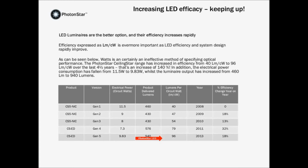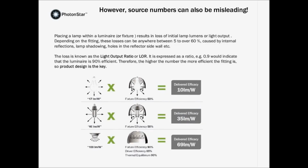Okay, so source numbers. I would say this is quite key. It's all very well to look at the light engine number or the LED number or the actual lamp number, but it's actually about fixture efficiency as well. So what here is called the light output ratio, or LOR, 0.9, 90% efficient. If you look at, say, traditional incandescent in a fixture, you might find that fixture efficiency is not very good, 58% loss, or LOR of 0.58.